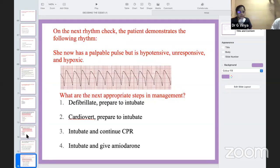It's not defibrillation. Most of you have answered it as one. We defibrillate the patients only in two conditions: pulseless VT and ventricular fibrillation. Here the patient might be in VT but a pulse is there, so you can't defibrillate. Again, they might land into VF.